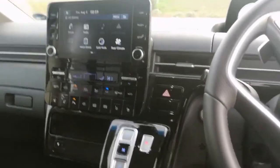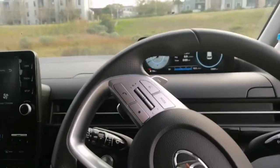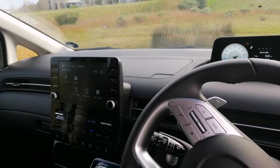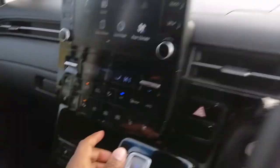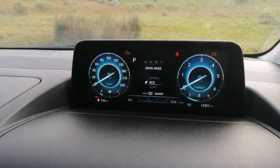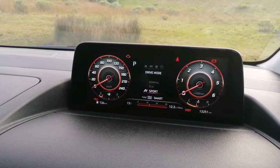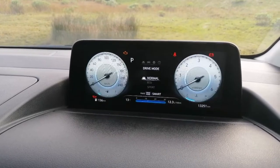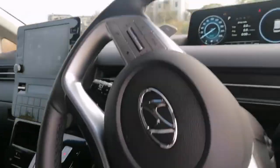It's an 8-speed single clutch gearbox. I don't know if it's a ZF gearbox, but it's not a dual clutch. It's an 8-speed single clutch. You've got drive modes, you've got normal, you've got eco, and then you've got sport. And these actually really work, eh? They really change the profile of your drive.